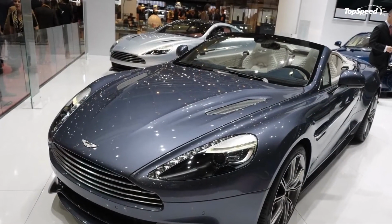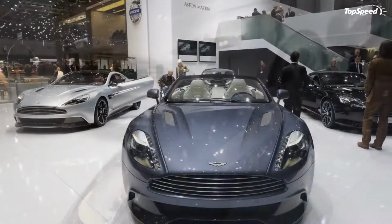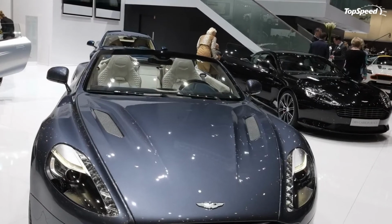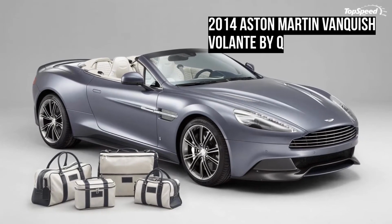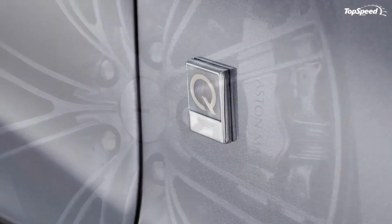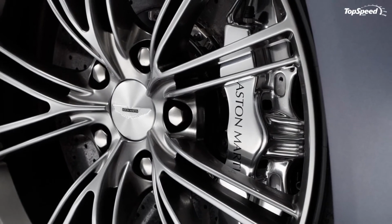Inside, the Vanquish Volante's seats don't have the same flamboyant blue leather treatment as the V12 Vantage S. Instead, Q designers opted for a classier and more luxurious white essence leather with classic cream truffle stitching, contrasting with the rich Aurora blue leather detailing, and a satin finish walnut veneer center stack. That's how you design an interior cabin, folks.